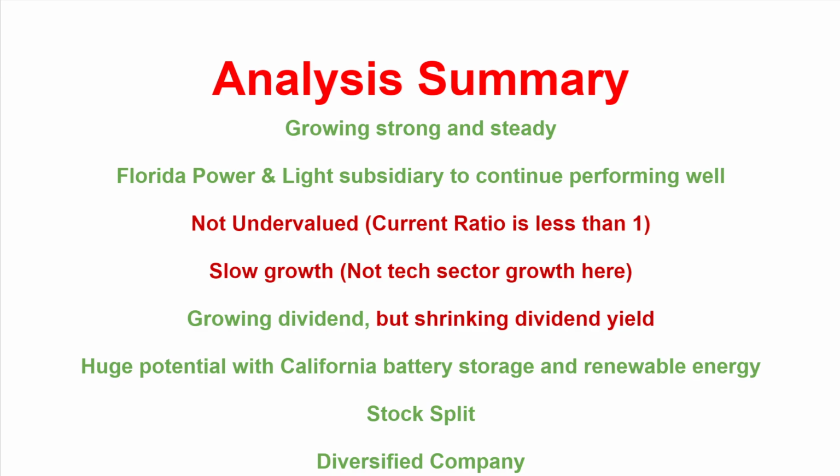It's growing strong and steady. The Florida Power and Light subsidiary is going to continue to perform well in the future, most likely. A kind of negative thing here is it's not undervalued per se. It has a PE ratio of 40, which in the utility sector is pretty high. Its current ratio is also less than 1, which is not the best thing in the world, but I don't think that's something super important to worry about right now. If it continues to decrease and gets into a worrying area, then you might want to worry about the debt that this company is accruing, but right now it's not something that we need to worry about.